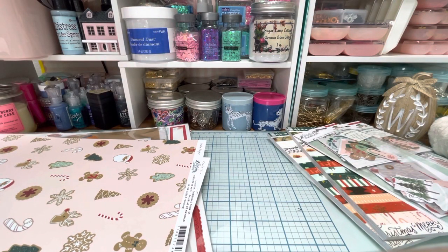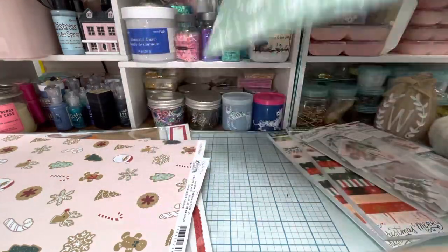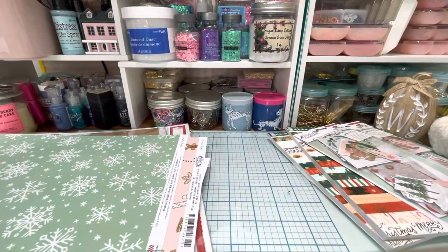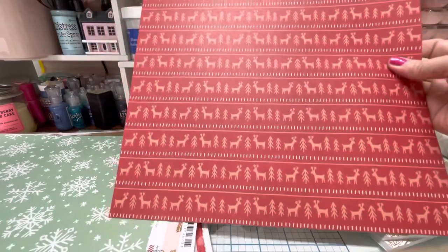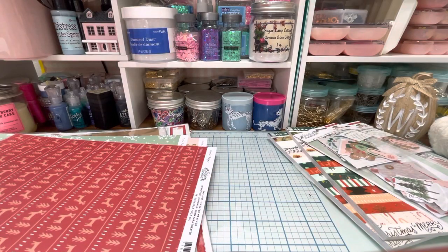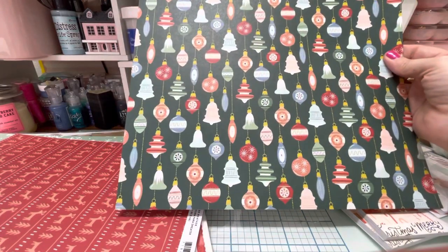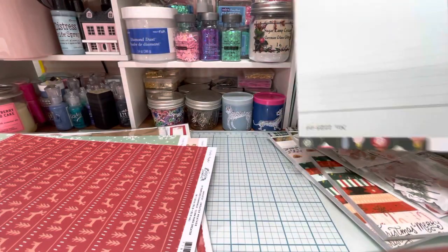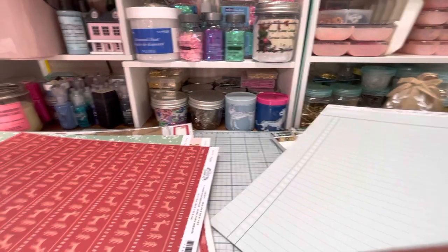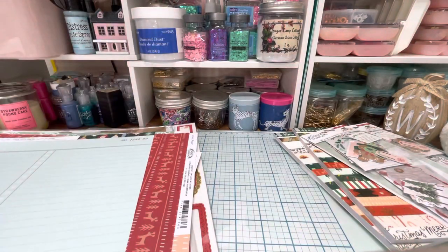Then we've got the pretty green snowflakes with the plaid. And then we've got the deer with the Christmas trees. And we have the ornaments. And on the back, it kind of looks like a ledger or a list. Well, it's backwards. Oops, sorry guys. Backwards, like a Christmas list maybe. And I love this paper right here. I love both sides of this paper.